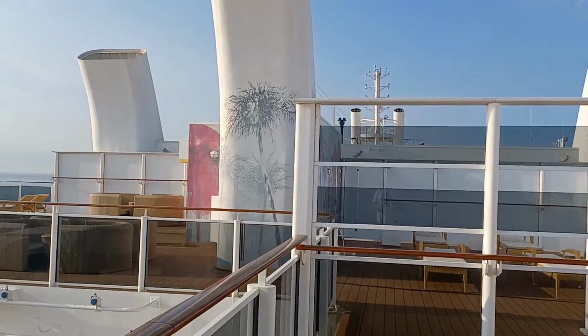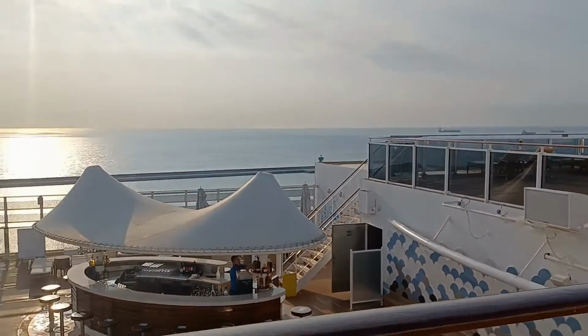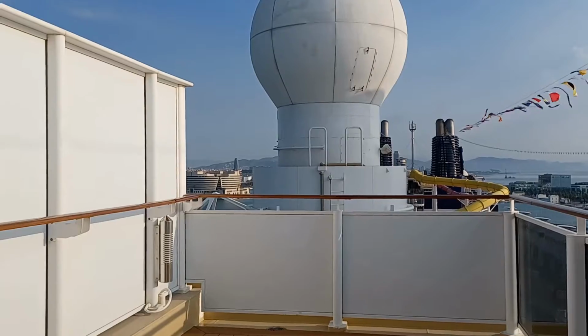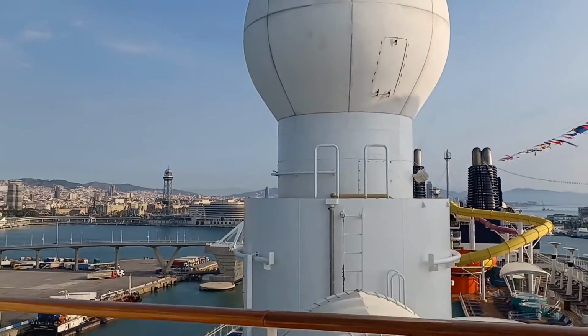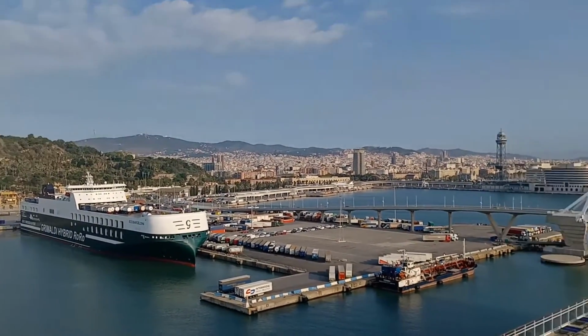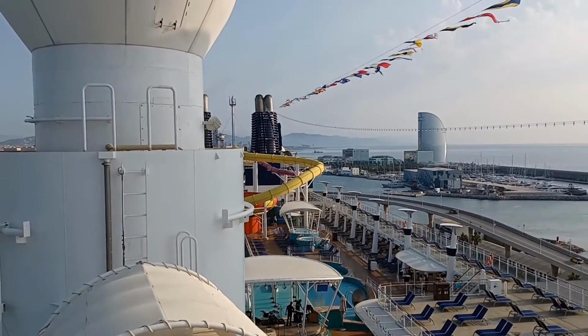It really is a lovely area, Posh, great airflow. Even on a crossing, you'll get great airflow to keep you nice and cool and comfortable. I've done the crossing any number of times on the Epic. It's always a treat. This is Barcelona you're looking at, if you wanted to know.